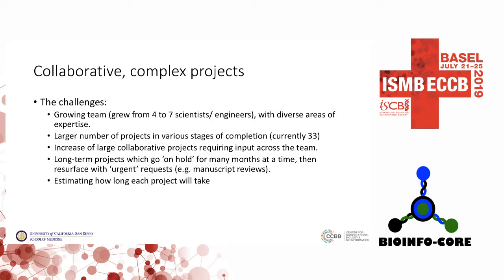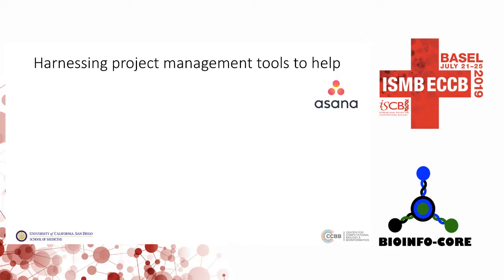And as we've grown as a center, we really have tried to estimate how long each type of project will take. It's been quite a challenge. Most of our projects are very custom. We're not doing the same thing every time, so we've had to learn what types of things are going to take a long time and what are going to be more just plug and play and hand over the results.